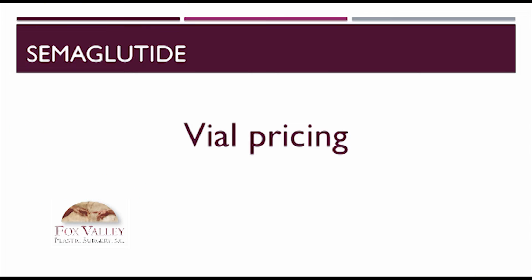So we offer pricing per vial of medication, and that is how we run the program here. It is not a monthly subscription. We are charging for the medication. So you get a vial of the medication, and there's about 100 units of medication in that vial. We are starting you off at about 6 units, again, like I said, that 0.25 milligrams. And depending on how quickly you need to advance on that dose, the vial should last you between 2 to 4 months for most patients.